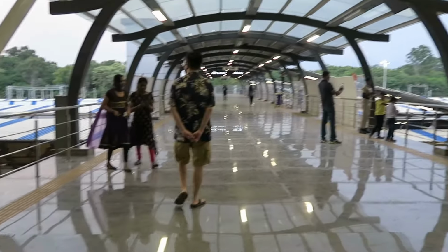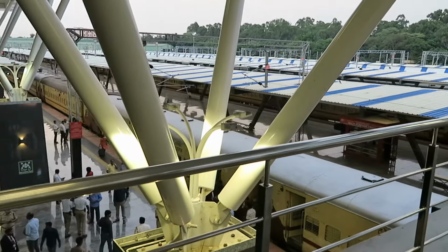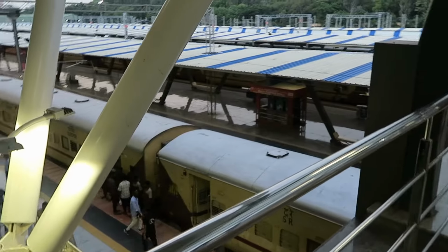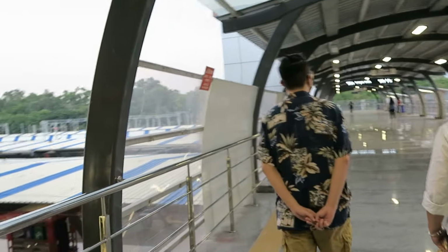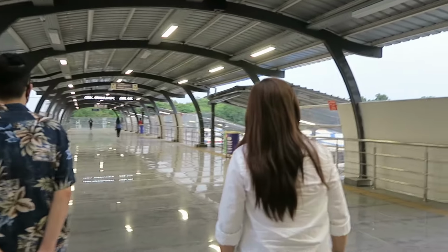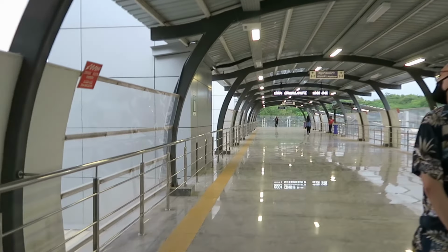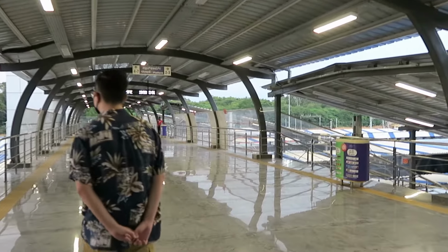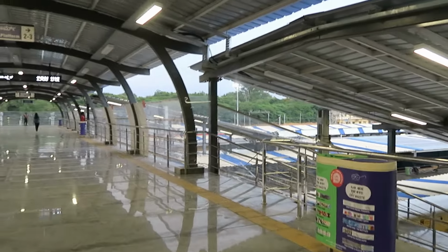Look at this. Wow. The trains are here. They're right over here, ready for departure. Look at this. I actually thought it was going to be very busy because it's the first day, but it's quite empty actually. But there are a lot of people taking videos and photos and stuff. Look at this, it's massive. Nice.